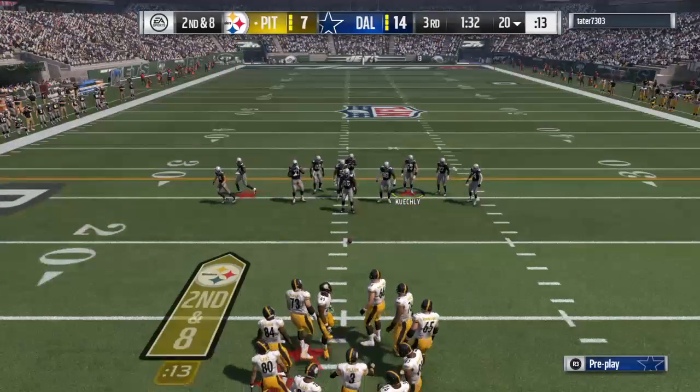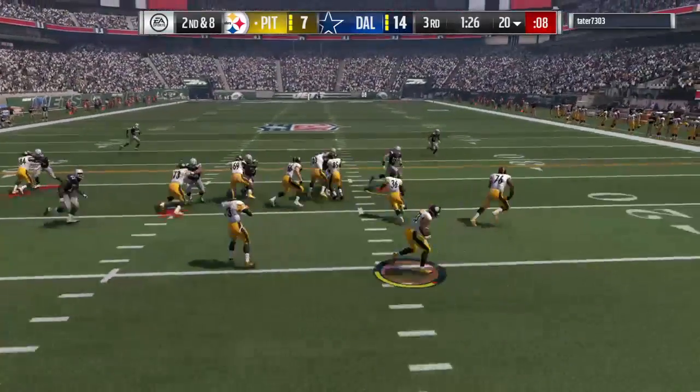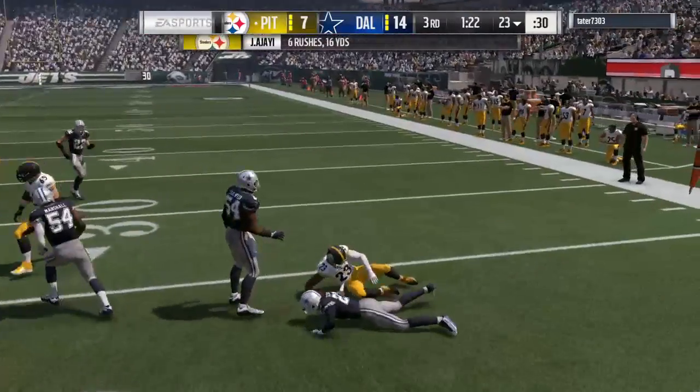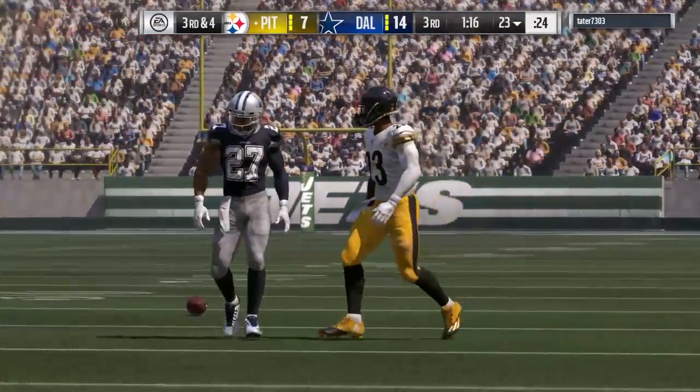Second down, 8. They come out here in the eye. They run again with Ajayi. And he will fight his way forward to about the 23-yard line. 3 yards on the pickup. That's going to set up an interesting third and about 4 to go.